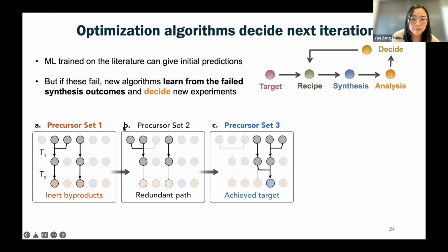And then in precursor set 2, where we choose 3 different precursors, and we react them to a certain temperature, we also see the inert byproducts that the model has seen in the previous set. Then the A-Lab will not continue this path because it will predict that they will not react together. So this set will be abandoned.